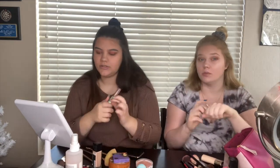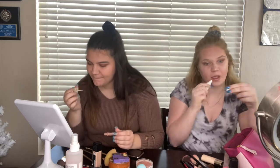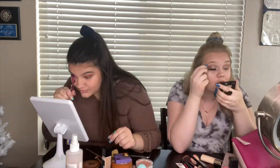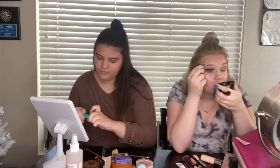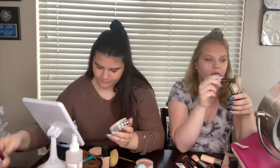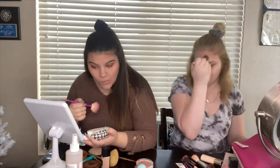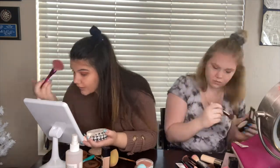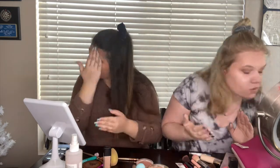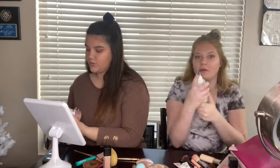Next is lip gloss, which I use the same thing. I didn't bring a lip gloss. Next is mascara. Last is setting spray, so I guess we said that at the same time. Not for us.